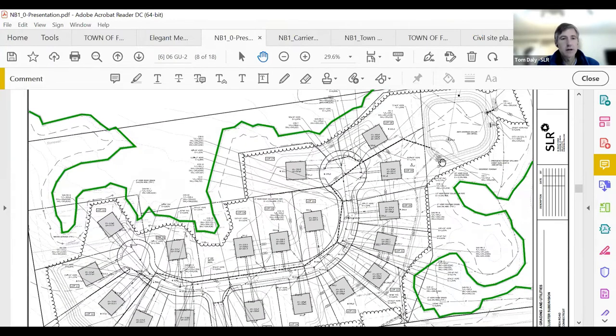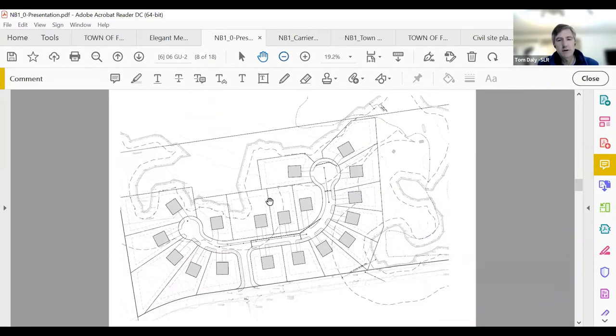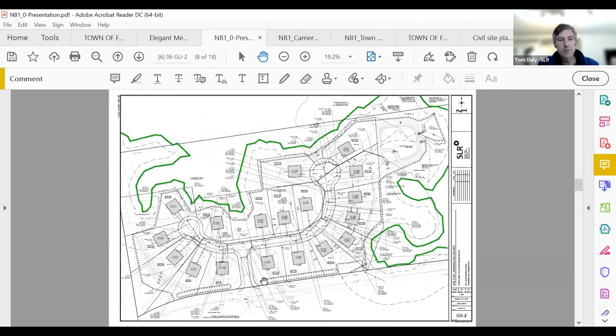So on this slide, we move to the left hand of the parcel. On this side, we have 18 lots. And really, we come off of the road and we go to two cul-de-sacs. One, we have the main cul-de-sac on the right, and on the left, we have more of a smaller cul-de-sac because it's only accommodating a few houses.